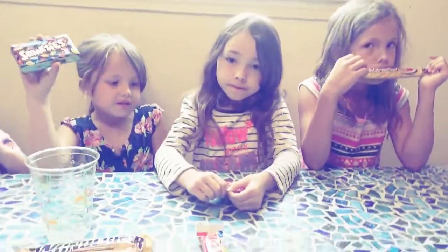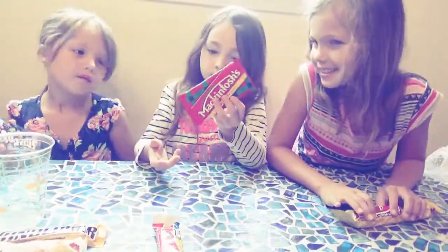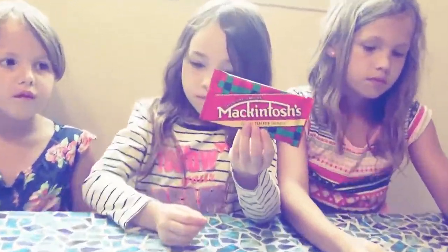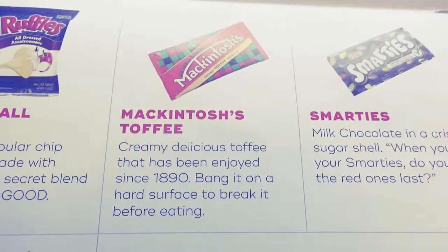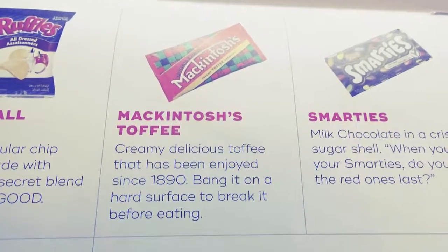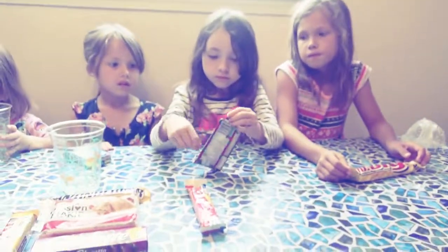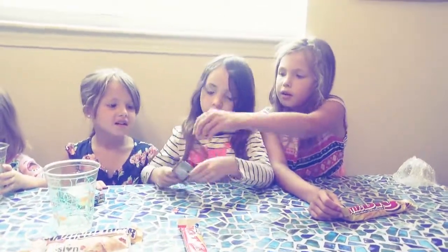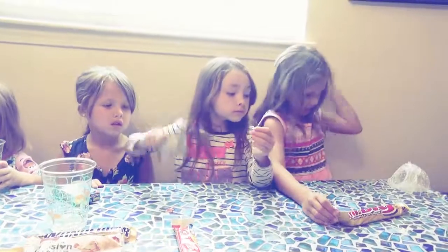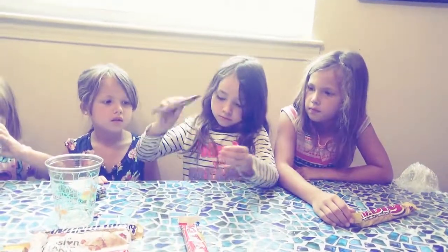So, first show us what snack you got. Emily, show us which one you got. It's called Macintosh's Toffee. It says creamy, delicious toffee that has been enjoyed since 1890. Bang it on a hard surface to break it before eating it. All right, so it says bang it against the table first to help break it up. Let me show you how. Do it sideways. Try to break it into pieces.